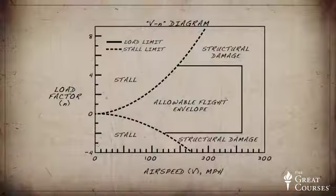And an aircraft will have a load factor limit that is based on structural limitations. The two limitations on turn performance, stall and load limit, are commonly plotted in a way to delineate the flight envelope. The aircraft's load factor is plotted against the airspeed to depict the maneuvering performance envelope. This is called the VN diagram.